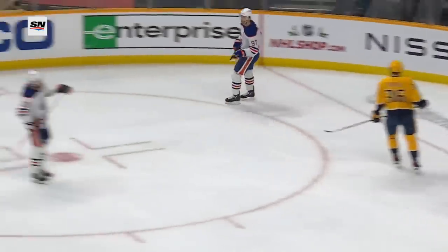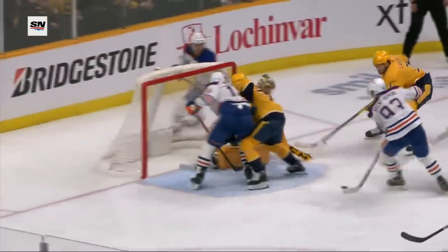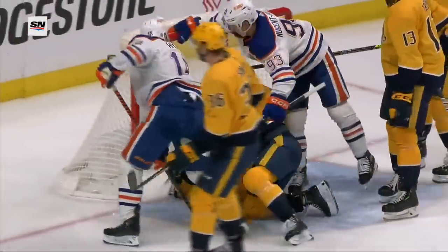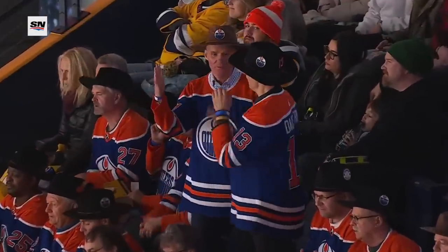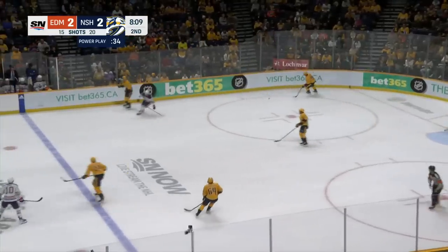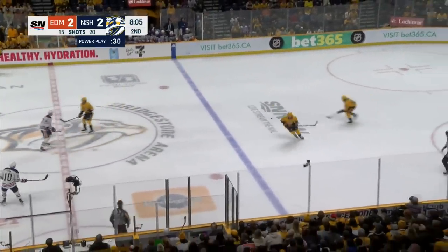Little swim move through Lauzon, and then as he gets this puck to the net, he doesn't get a whole lot on it. That's a perfect little backhand pass. I thought it was off the pad, but he actually put that perfectly on the stick of Nugent Hopkins. Had a stick lifted by Forsberg, and Nashville will have time for one last rush on the power play.